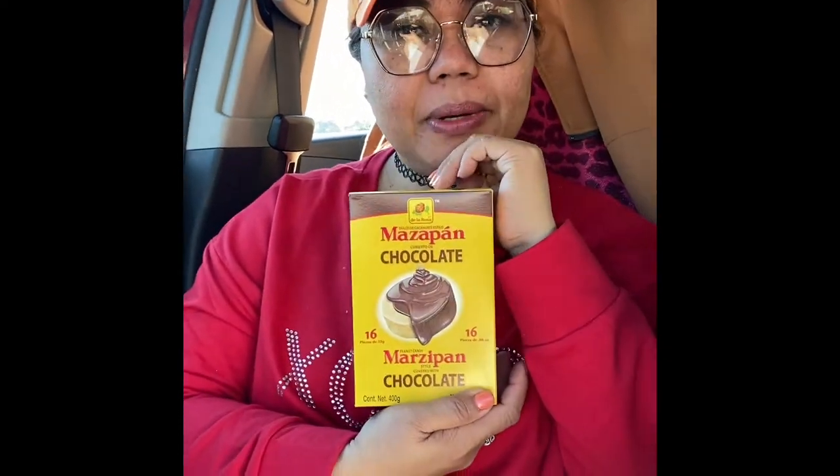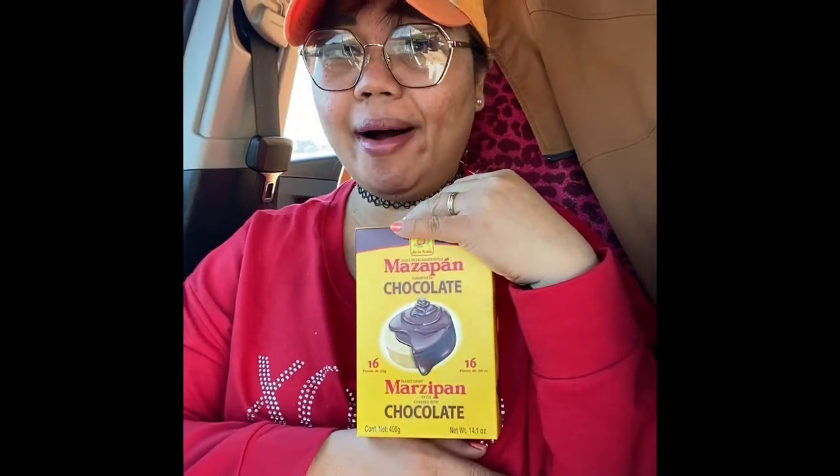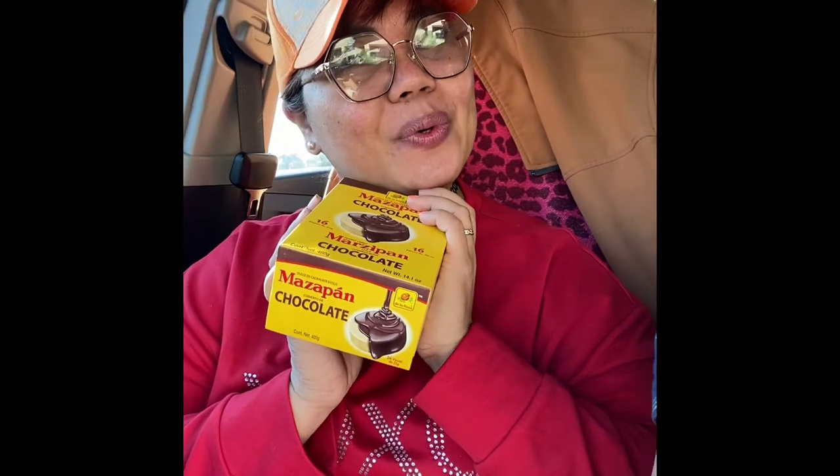Actually, I got this because it seems like I heard of this back home, but I'm not sure if it's the same taste. This is Mazapan chocolate, and it says style covered with chocolate. It's a peanut candy, marzipan. Look at that, guys. So this is what I got on our trip today to the Mexican store, and I'm excited to try them later, guys. I'm going to let you know what they taste like, and I'm pretty sure they will taste pretty good. Okay, see ya.